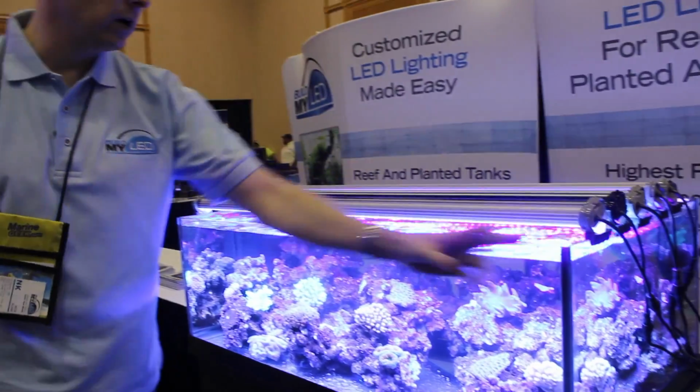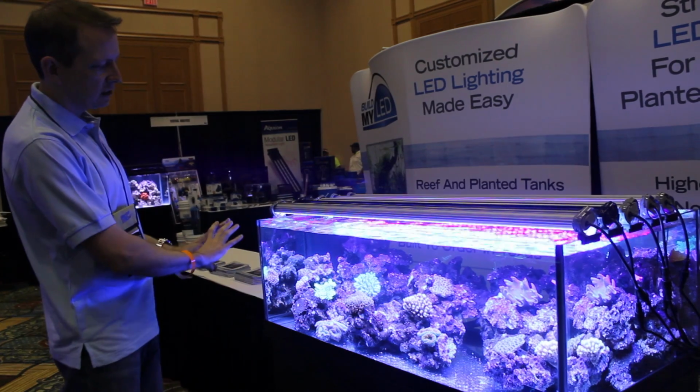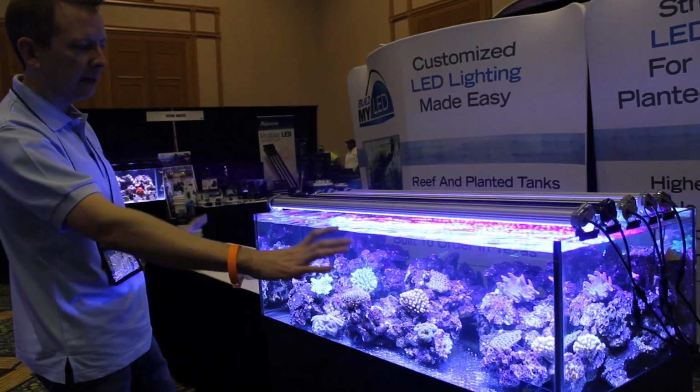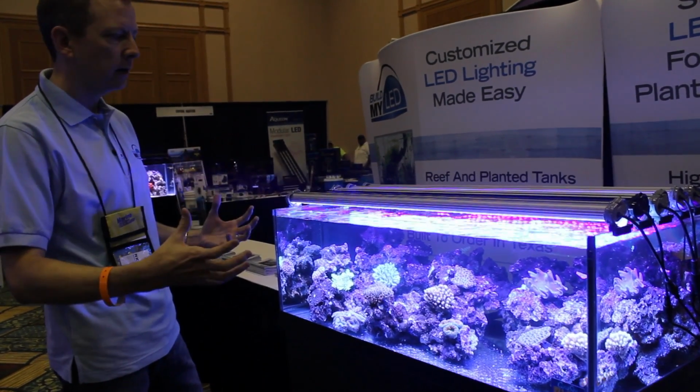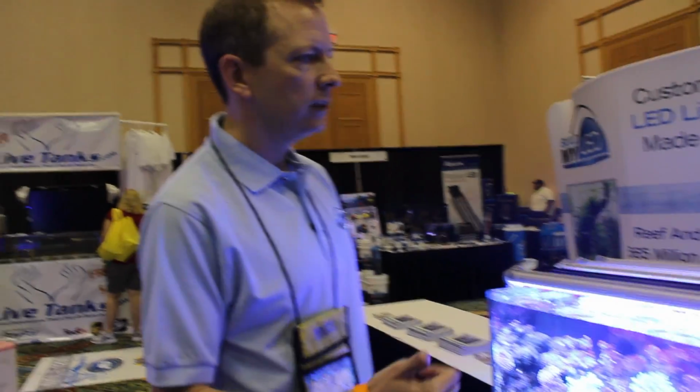So from one side of the aquarium to the other side of the aquarium, there's an LED, again, every 3/4 of an inch. So what you get is this very uniform edge-to-edge blanket of light. So you don't have any hot spots of PAR to bleach your corals. It's just a very uniform light. So that was step 1, is you pick your fixture length.